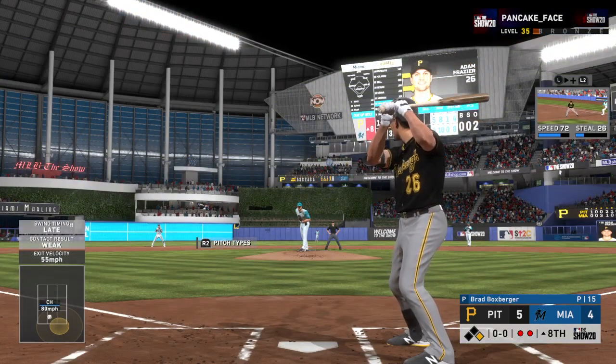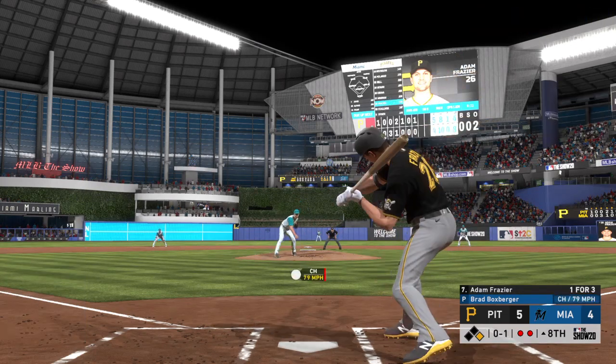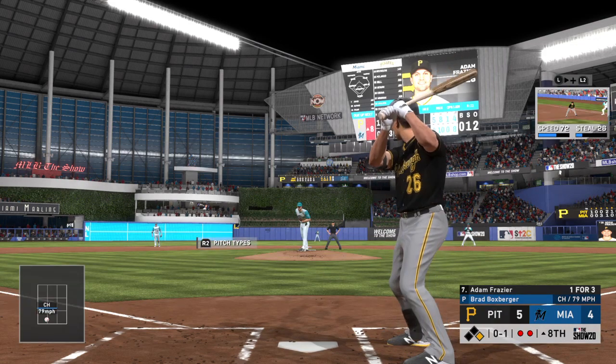Up next to the Pirates, the shortstop, Adam Frazier, into the box, as he'll take a changeup here for strike one. He's got a hit in three at-bats to this point.